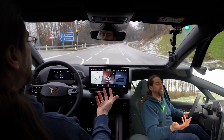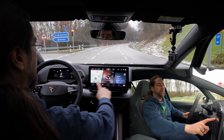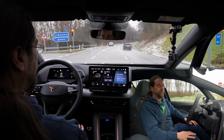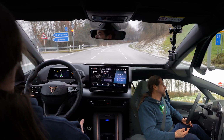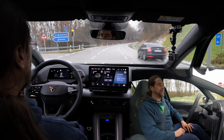Why has it already started playing? I don't get it. Yeah, this whole thing with playing or not playing and the moving doesn't always work. So I prefer it more in the ID3. Yeah, the blinker noise. I mean, what is that? Same as the Skoda Enyaq, also a very loud blinking noise.